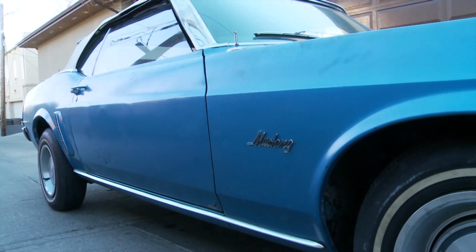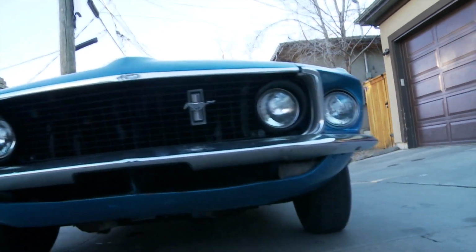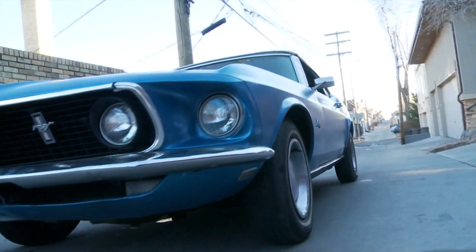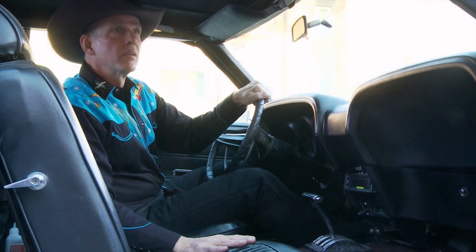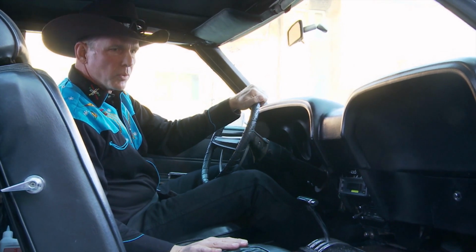Looks like John's got his hands on a good find this time. A 1969 Mustang, a true classic. I jumped into it and took it up and down the street a couple of times, and it really was a great car. It steered and stopped and drove just like it should.